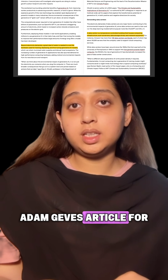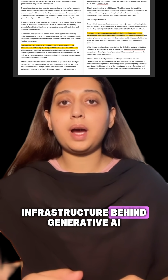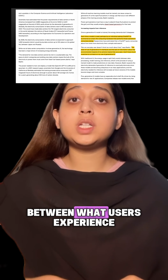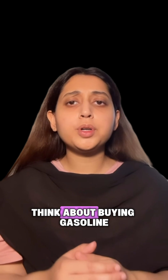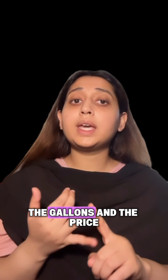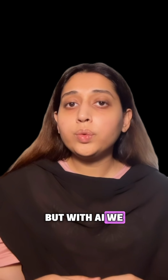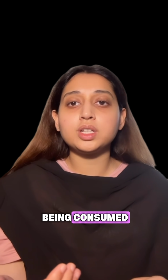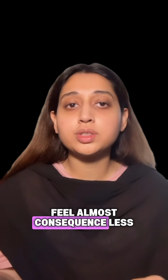Adam Zewe's article for MIT News helps reveal the physical infrastructure behind generative AI. This creates a separation between what users experience and what is actually happening. Think about buying gasoline. When we buy gas, we see the pump, the gallons, and the price. But with AI, we can make request after request without seeing the resources being consumed. That makes AI consumption feel almost consequenceless.